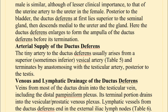The network of veins that you have at the terminal portion is the distal pampiniform plexus, and it drains into the vesicular and prostatic venous plexuses. You either call it vesicular or prostatic venous plexus. Lymphatic vessels from the ductus deferens end in the external iliac lymph nodes. So the lymphatics that drain the ductus deferens drain into the external iliac lymph nodes.